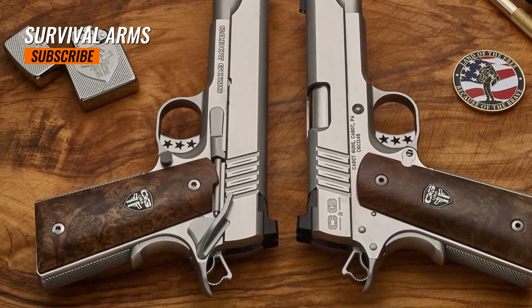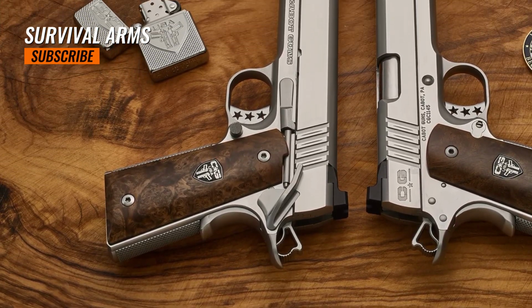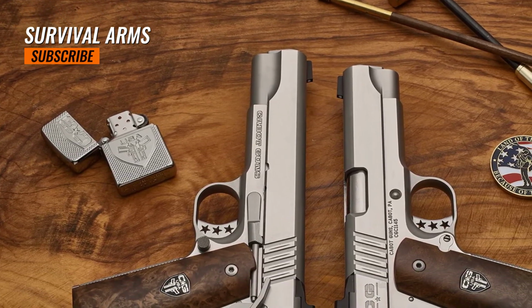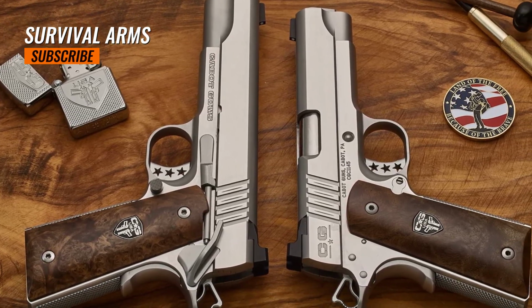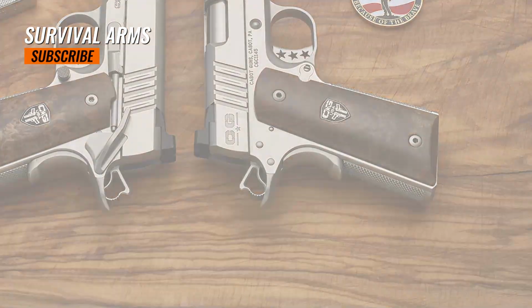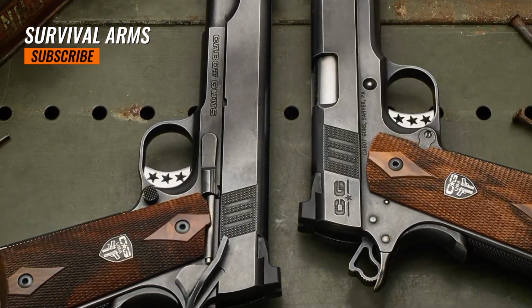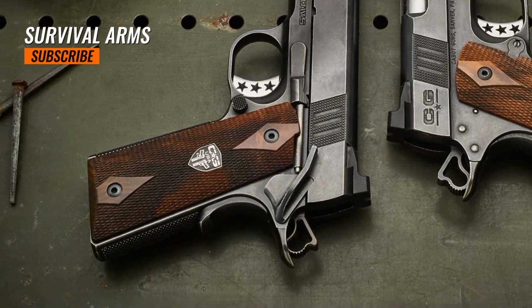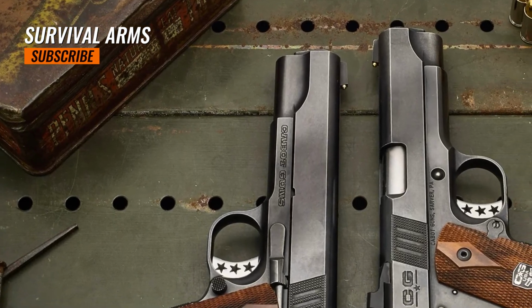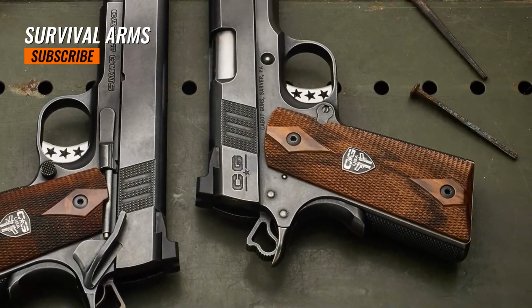The slide is typically equipped with forward and rear cocking serrations, enabling smooth slide manipulation and enhanced control. The grip is designed for comfort and may feature ergonomic checkering or high-quality grip materials, ensuring a secure and comfortable hold. The S103 Commander often features a match-grade barrel, precisely fitted to enhance accuracy and reliability.